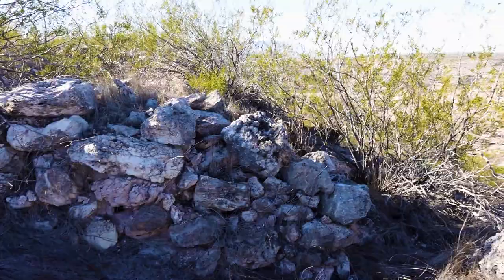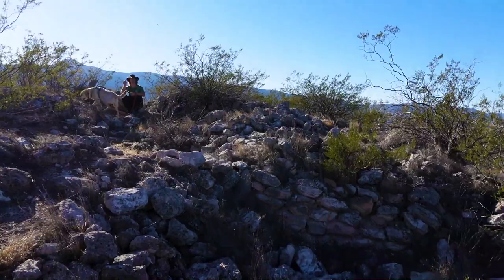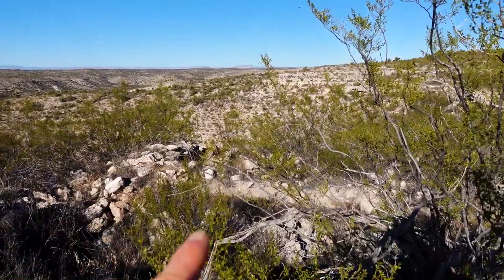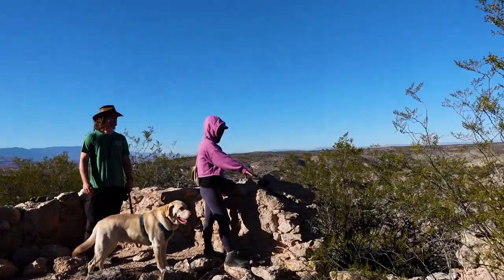So Alex said there's a stone wall over here. Let's go check it out. Look at that, that's part of the wall right there. Oh, and up here too. This is incredible. But you do see the separation, like there was one over here and then one here and another one up there where Alex is sitting. Looks like it was possibly a door. I don't know. I think it just collapsed.